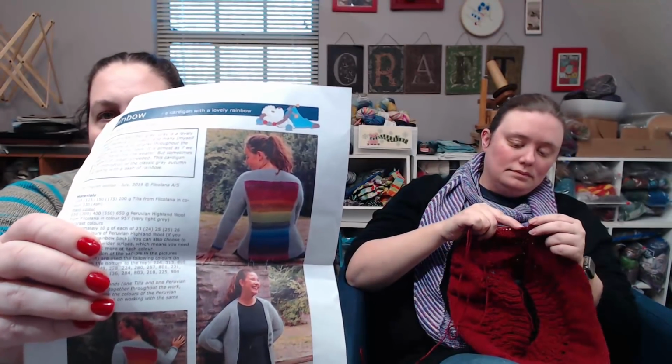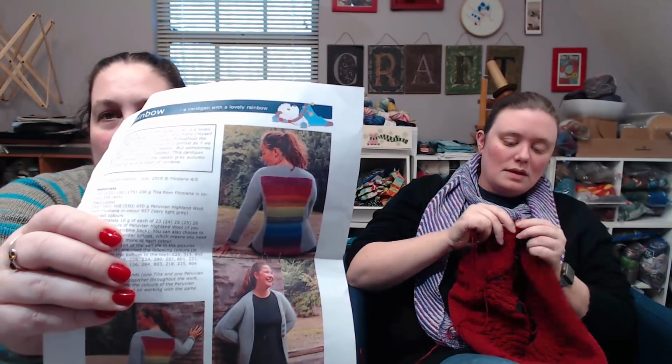This is what it looks like from the pattern photo. Obviously it's called rainbow because she did it in rainbow colors. I'm just doing a multicolored hand spun for the back, and then a solid colored hand spun for the rest of the body.